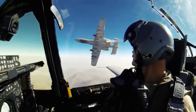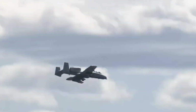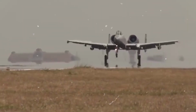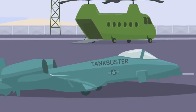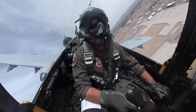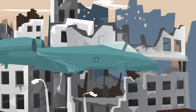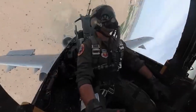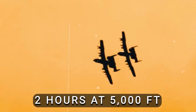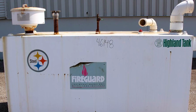In fact, the A-10's standout feature lies in its exceptional low speed and low altitude maneuverability, owing to a well-designed wing with a low angle, ample area, and sizable ailerons. This allows for short takeoffs and landings, critical for operations on primitive airfields near the front lines. Additionally, the A-10 boasts an impressive loitering capability of about 2 hours at 5,000 feet, extending by an extra hour with a 600 US gallon external fuel tank.